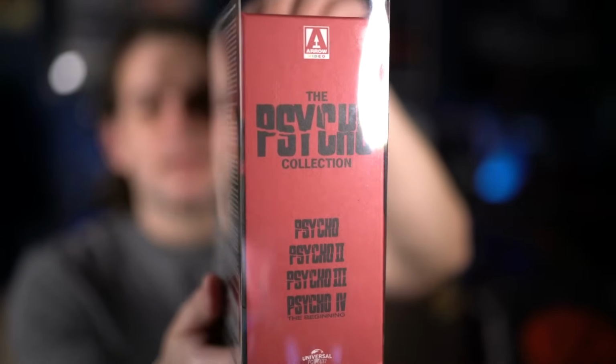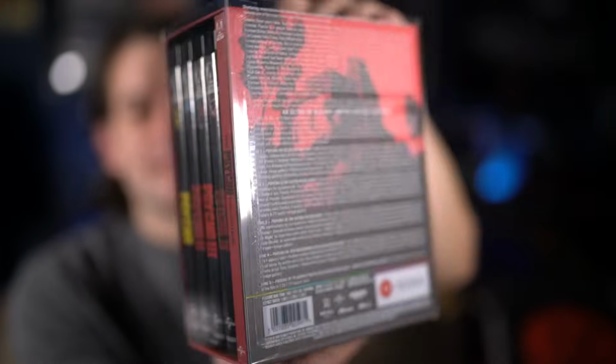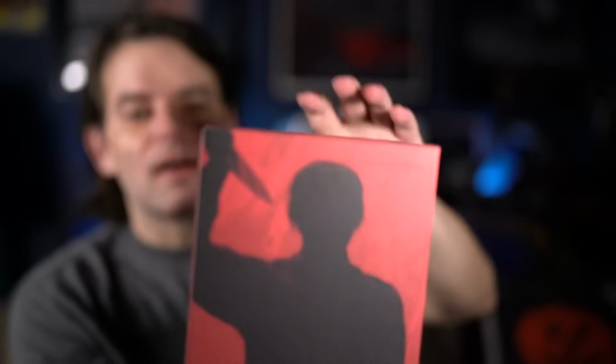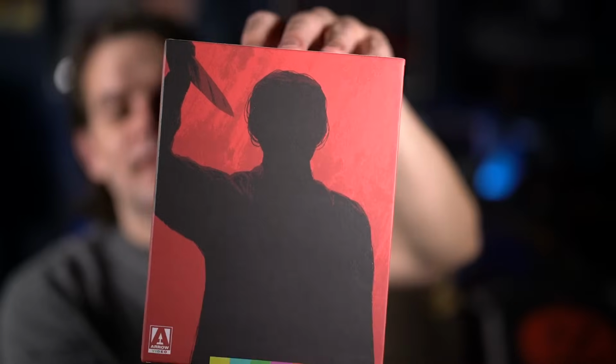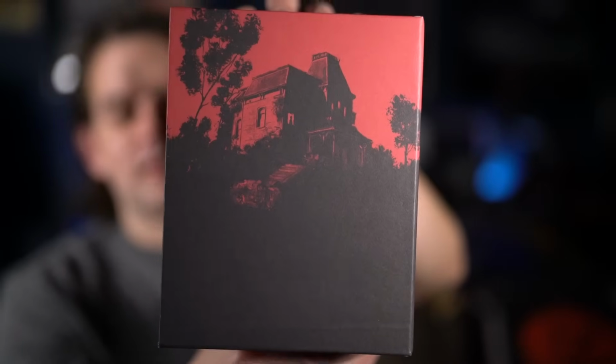And there's a side with the titles, and then there's the other side, the discs themselves, which I'll pull out in a second, and then just the back. I think this actually just slides off, actually. So there's a front without the outer thing. And actually there's a back, which is probably better. You can see the house better.